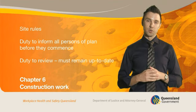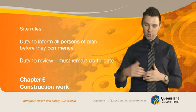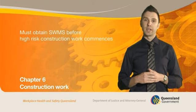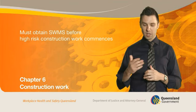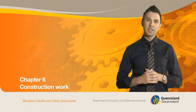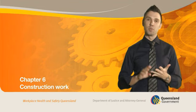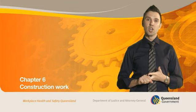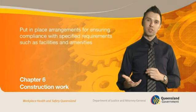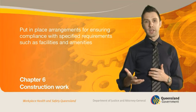The principal contractor also needs to make sure that that plan remains up to date with any changes that might occur in the construction workplace. They've also got a requirement to obtain safe work method statements for high-risk construction work before that work commences. In addition, some of the earlier chapters in the regulations such as first aid, emergency procedures and facilities also apply to the principal contractor. It doesn't mean the principal contractor has to provide this, but they have to ensure that those facilities are at that workplace.